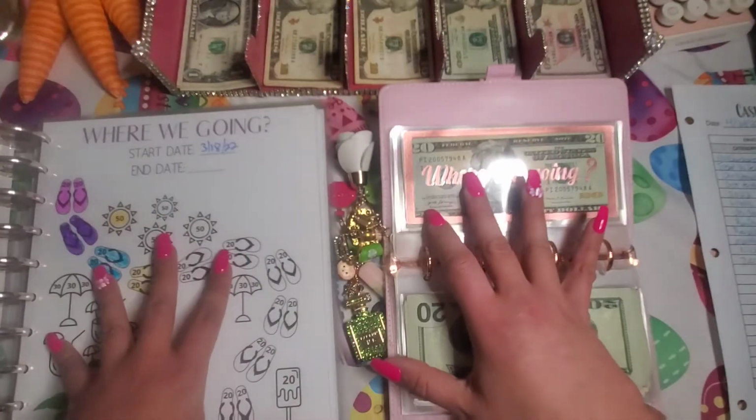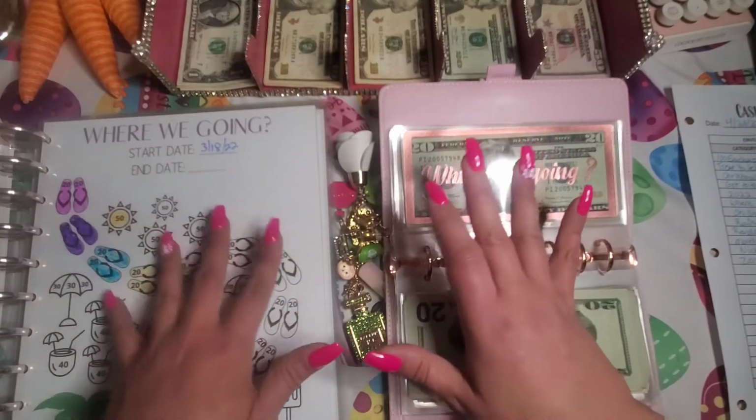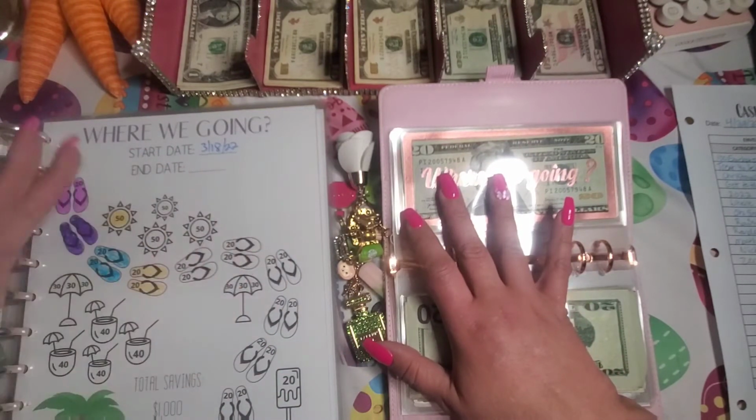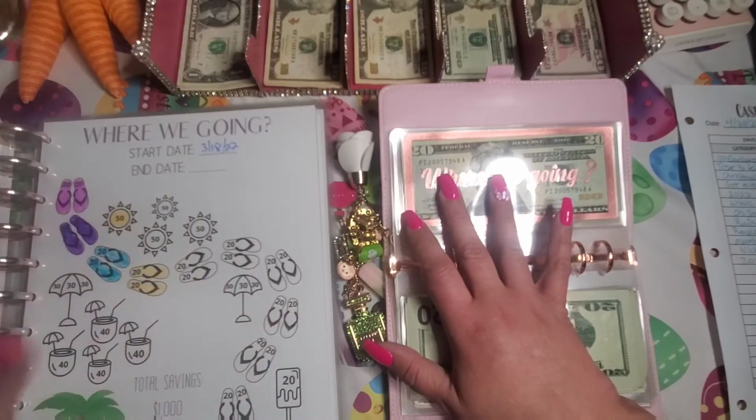If you don't know, I'm from Michigan. I'm a travel nurse from Michigan. I guess I should have mentioned that, but if you don't know already, I am a travel nurse and I live in Michigan. So we're going to Myrtle Beach at the beginning of September.